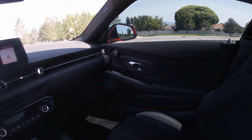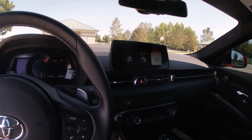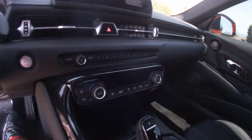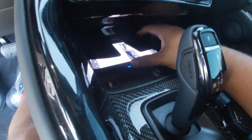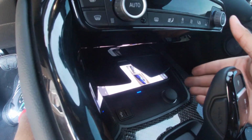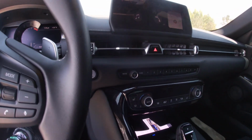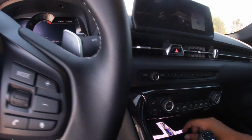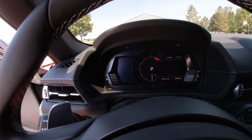This one has the JBL audio, which is absolutely awesome. I love the sound system in here. Another cool thing is this little phone holder down here. You just toss your phone in there and it's charging. This also has wireless Apple CarPlay, which I've actually never used or seen in a car yet, but it's pretty sweet. Let's give her a start from the inside.